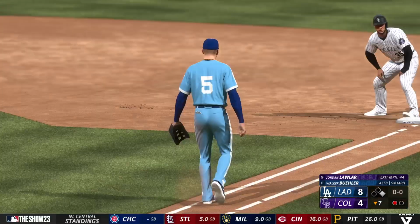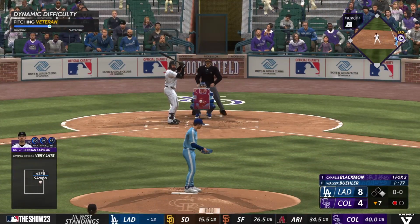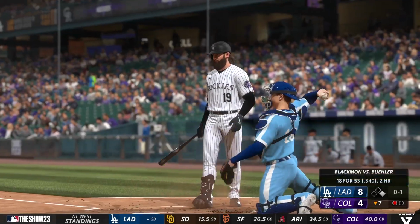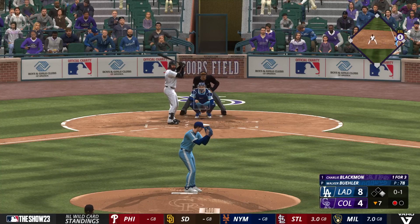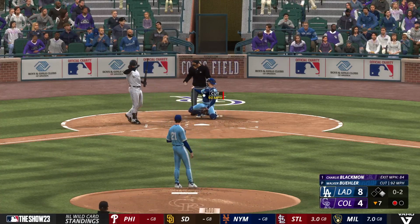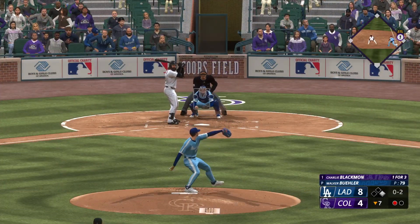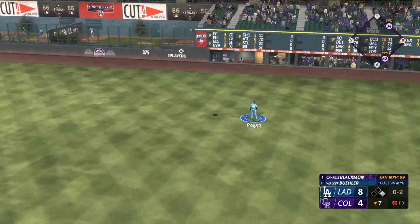One down. The right fielder. Here's Charlie Blackman. Charlie Blackman. There's a strike. No ball. One strike. Next offering is fouled back. Swings and crushes one. Right field, way back, and gone.